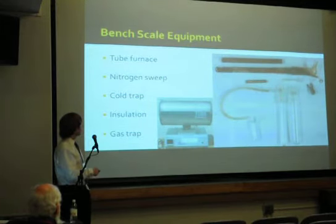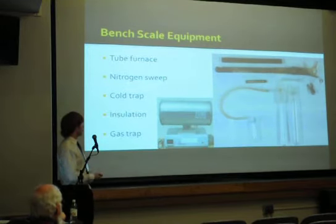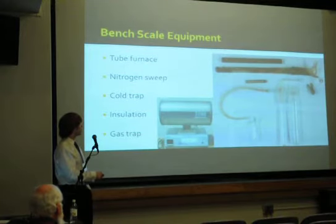The reaction occurred in this tube right here. It's made out of quartz to withstand high temperatures, and the rubber was placed into either this large metal boat or this smaller glass boat to contain it and make it easy to insert and remove the rubber from the reaction tube. So after the pyrolysis occurred, the products went through here.